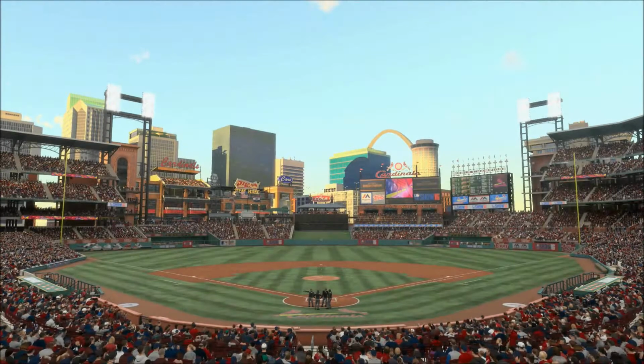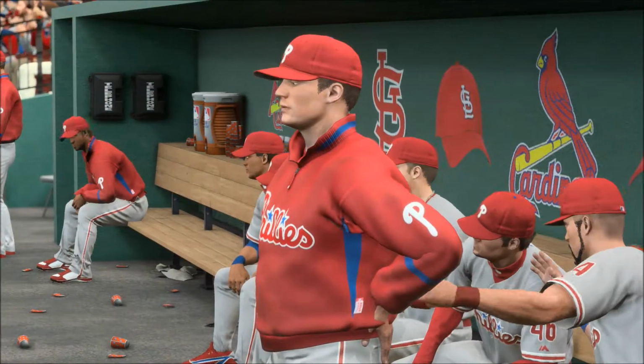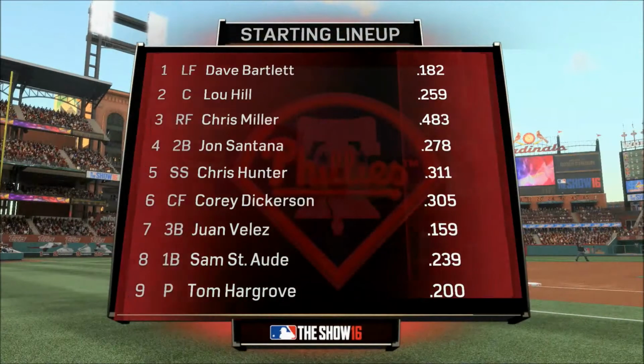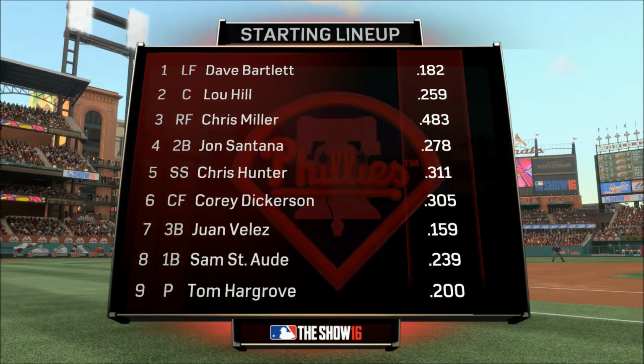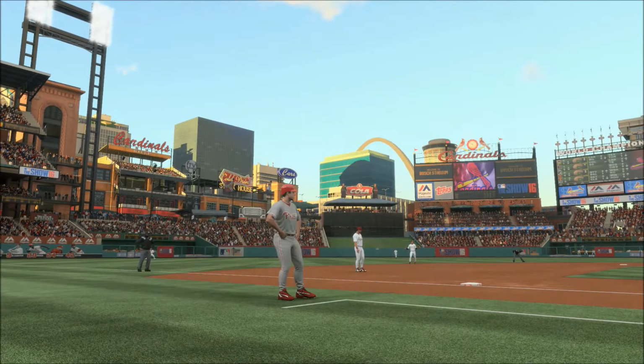Tuesday night baseball now from the home of the Cardinals, Busch Stadium in St. Louis. Time now for a glance at the Phillies batting order in this one. Who stands out to you, EK? Well, guys, everybody should be looking out for that guy in the number 3 spot.